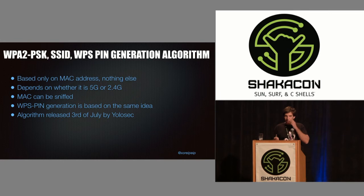This means that the SSID, the ESSID, the passphrase algorithm, and even the WPS pin generation are based only on the MAC address. The MAC address can be really easily sniffed. You only have to park your car next to the apartment, open your laptop, and it is there because it's public. The only thing that matters here is, if the network is using 5G, then you have to increase the MAC address by 1. If it's 2.4G, then you have to use the MAC address on the back of the box, which can be sniffed.